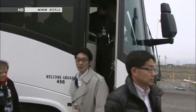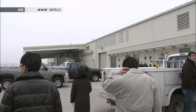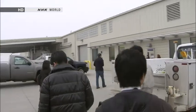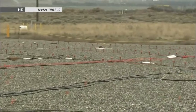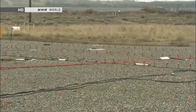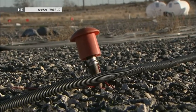Something in particular caught the attention of TEPCO engineers. It's a system for detecting contaminated water underground, which is difficult to do accurately. You can see the line of the bars with the little orange caps. So that is a geophysical monitoring array.